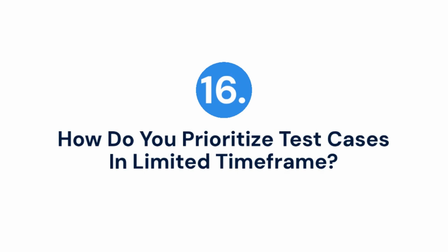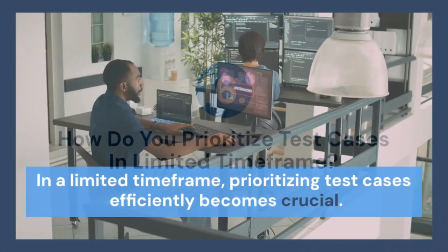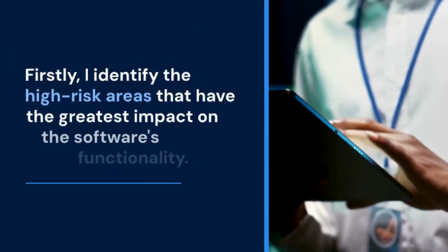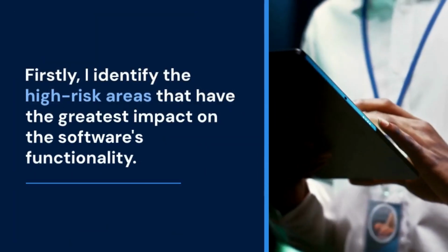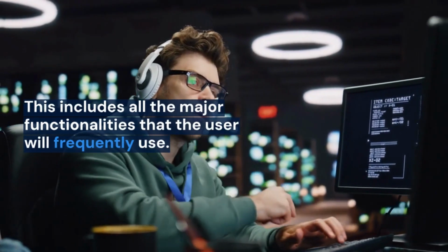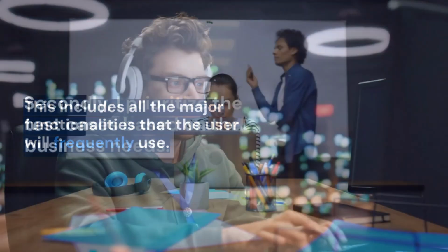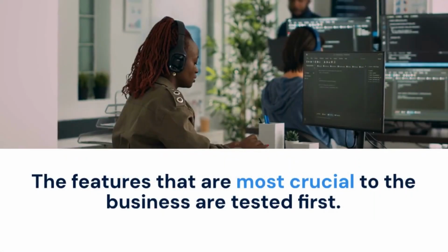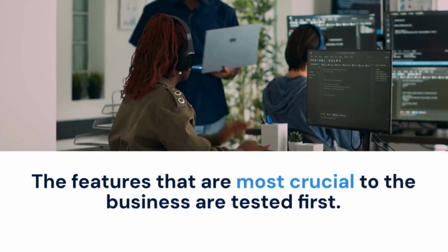16. How do you prioritize test cases in limited timeframe? In a limited timeframe, prioritizing test cases efficiently becomes crucial. Firstly, I identify the high-risk areas that have the greatest impact on the software's functionality. This includes all the major functionalities that the user will frequently use. Secondly, I prioritize the test cases based on the business needs. The features that are most crucial to the business are tested first.